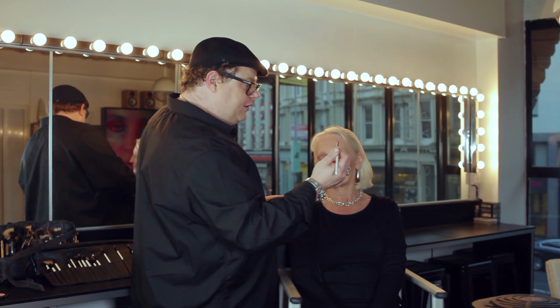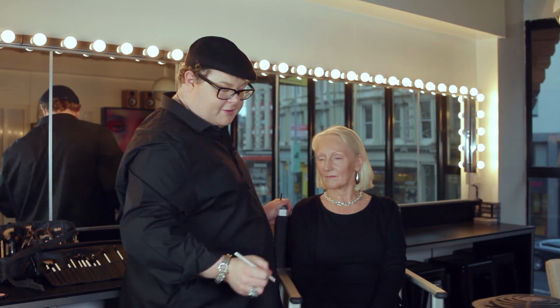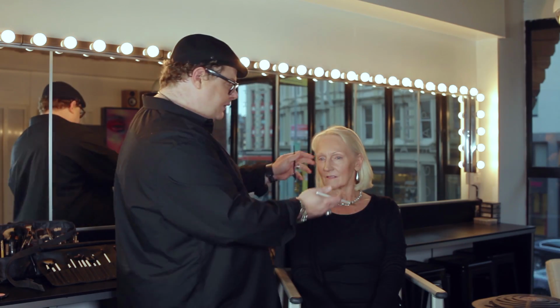So let's do that. We're starting with our baseline again. Here, I want to bring it in a little bit closer. Blend that straight through to the arch, nice and gently, nice and softly. After that, using the same colour, I'm going to do the other side as well.